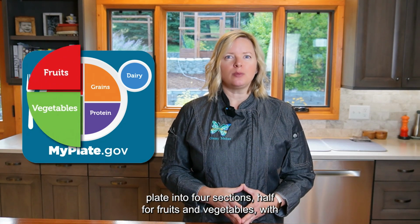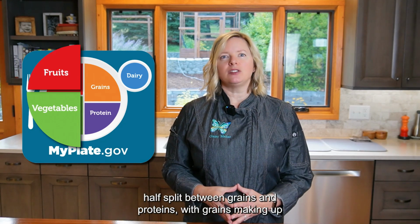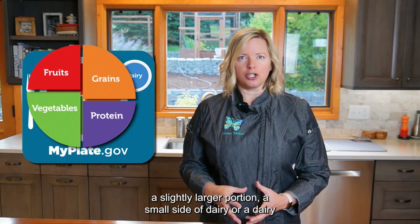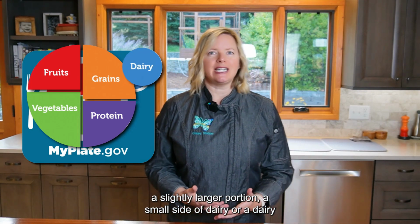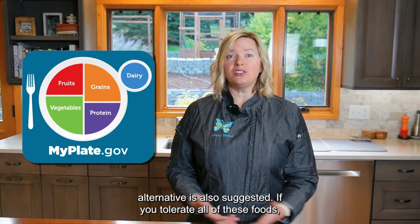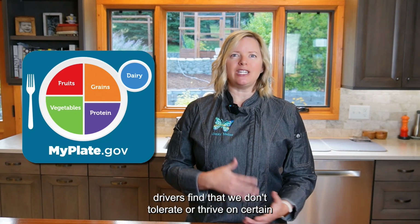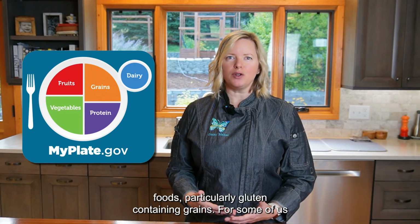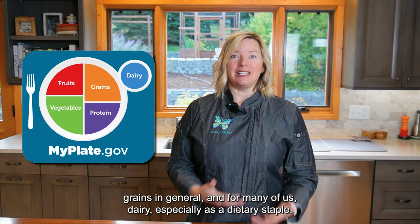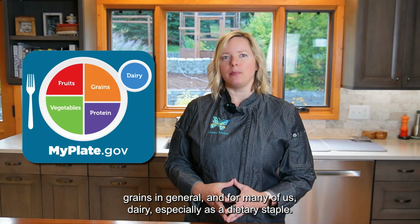Half for fruits and vegetables, with vegetables taking up a slightly larger portion, and the other half split between grains and proteins, with grains making up a slightly larger portion. A small side of dairy or a dairy alternative is also suggested. If you tolerate all of these foods, this is a pretty solid approach. But many of us as thyroid thrivers find that we don't tolerate or thrive on certain foods, particularly gluten-containing grains. For some of us, grains in general, and for many of us, dairy, especially as a dietary staple.